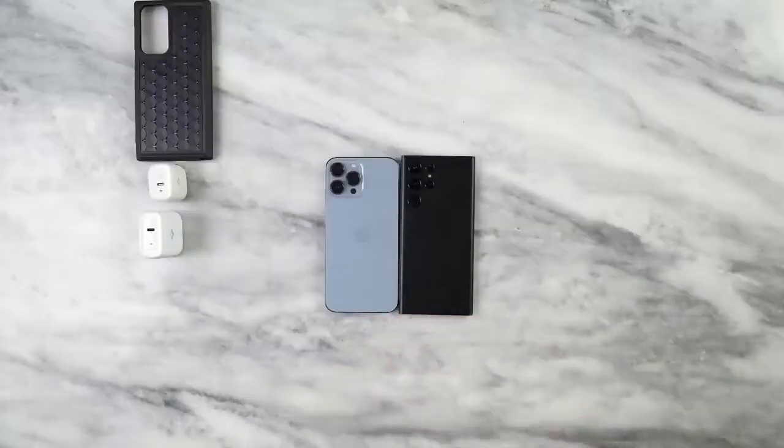Now let's take a look at some photos first from the camera to see what it actually brings to the table.